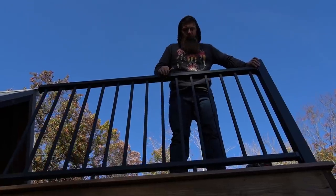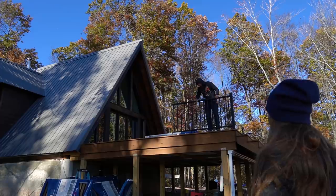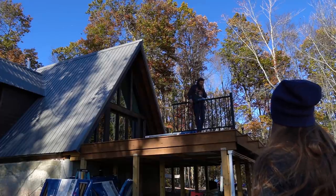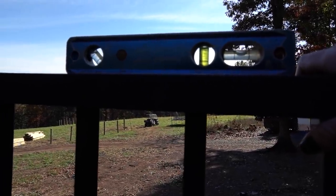Looking fancy. How's it look? Oh, it looks so good. Really? Yeah. Looks like it's supposed to look. Like a deck, right? Yeah. Too much. Oh, a little more. Just a little more.